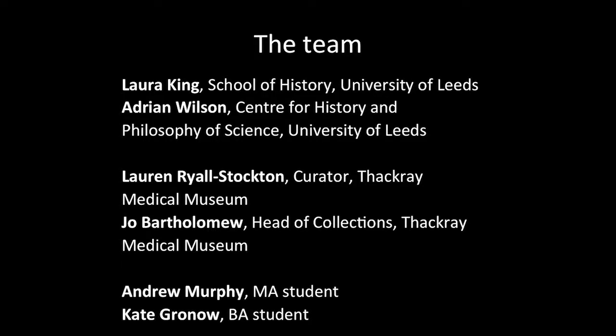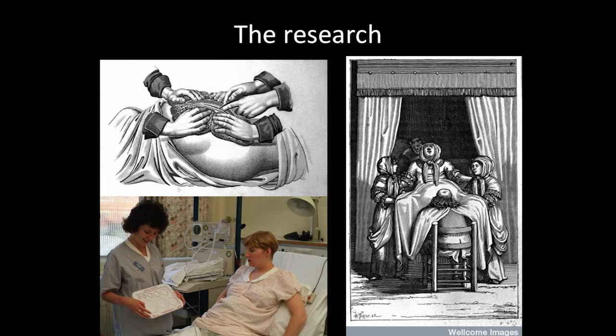So the team is Laura, Adrian Wilson, who's just over there, myself and John Bartholomew, she's now actually the head of the museum, and two wonderful students, Andrew Murphy and Kate Grono. Together, the academic, the museum and the student side provided really good dialogue for conversation. Both Adrian and I are really interested in the history of childbirth. I work on the 20th century and Adrian works on the 18th.